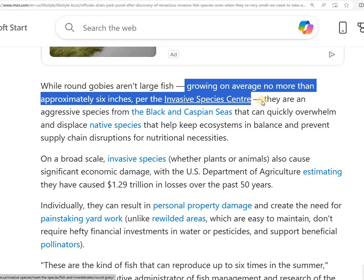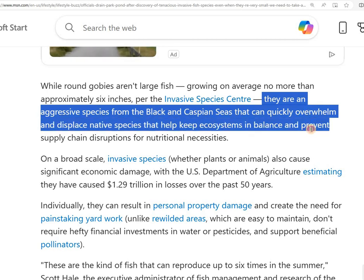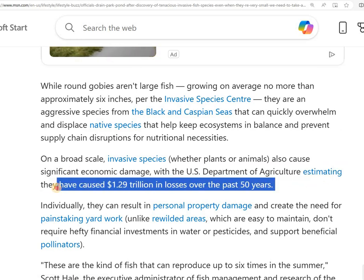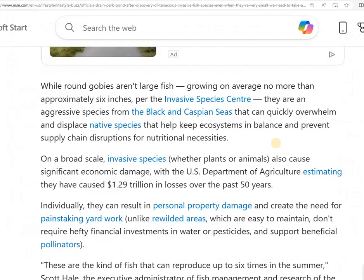Per the Invasive Species Center, they're an aggressive species from the Black and Caspian Seas that can quickly overwhelm and displace native species that help keep ecosystems in balance and prevent supply chain disruptions for nutritional necessities. The Department of Agriculture estimates that invasive species have cost $1.29 trillion in losses over the past 50 years. So I wasn't joking around when I said that when the natural habitat gets overtaken, it's a serious thing.